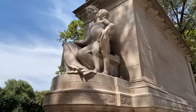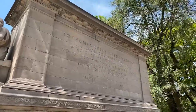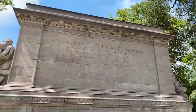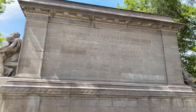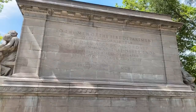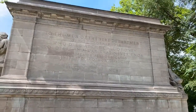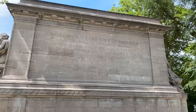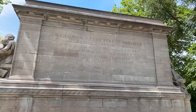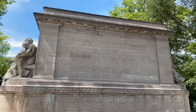So this was not designed for September 11th, actually. But it's interesting because September 11th ended up becoming another terrible time where it brought to light a lot of the firemen who do sacrifice their lives on a daily basis. It reads, to the men of the fire department of the city of New York who died at the call of duty, soldiers in the war that never ends. This memorial is dedicated by the people of a grateful city.